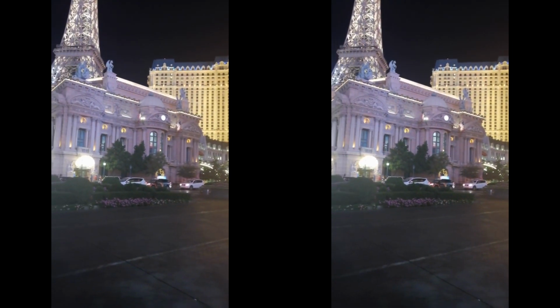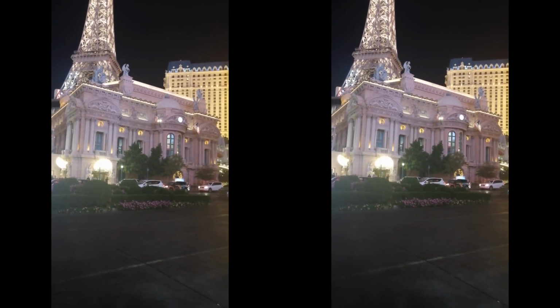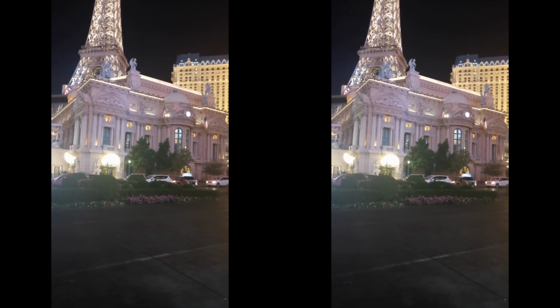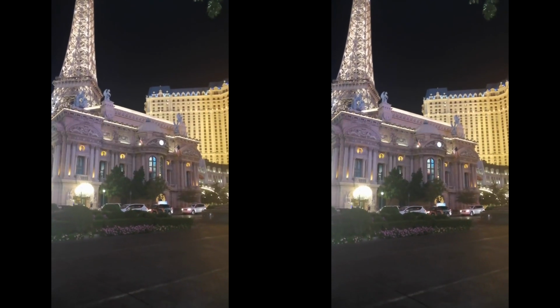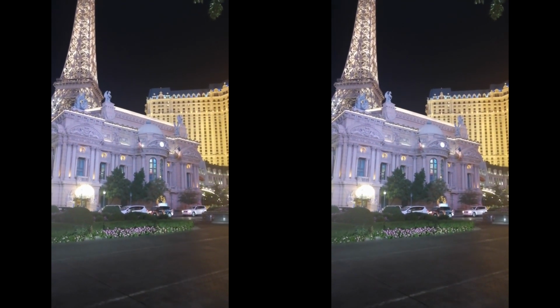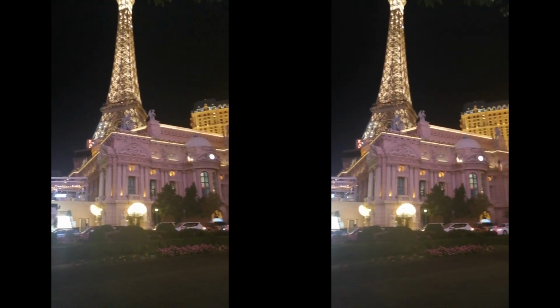So this is the Eiffel Tower. The Eiffel Tower has a restaurant on top of it. And you know the funny thing? At night with the light, it changes color. It turns purple, and the other restaurant building behind it also changes colors at night. It goes from natural color to yellow, and the Eiffel Tower changes to purple. This is just so phenomenal. This is amazing. This is like heaven on earth. It's beautiful.